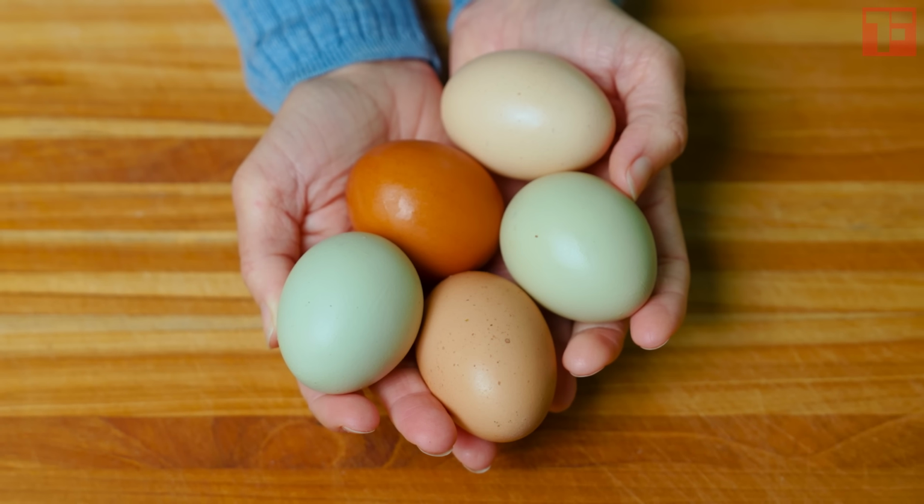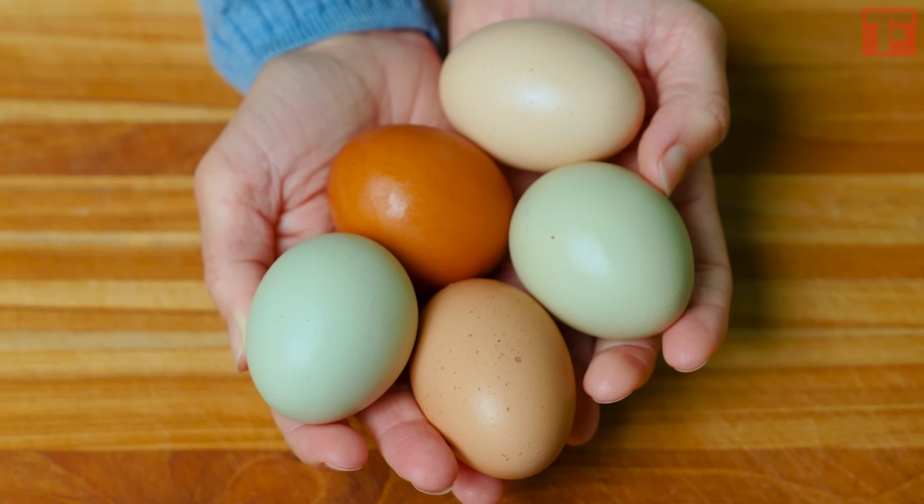There are in fact a spectrum of colors in between, shades of pink and cream, even green, like these laid by my neighbor's beautiful chickens. Nutritionally, commercial eggs are all the same no matter the shell color, and you won't taste any difference either. However, what the chickens eat can affect egg quality. More on that in a sec.